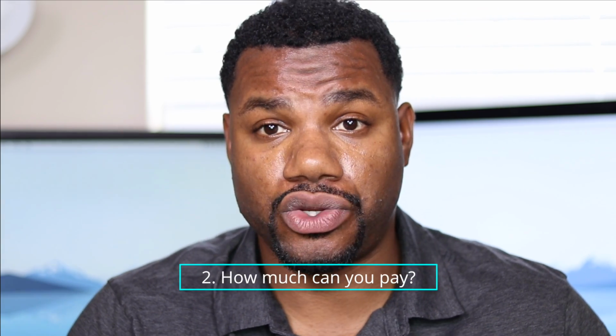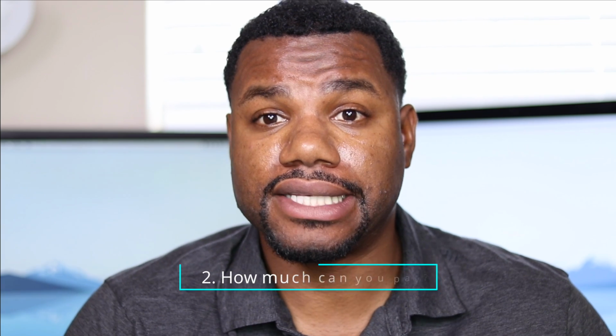Okay, so the next thing you want to do is step 2. You want to determine how much you can pay towards your debt. You've already got the inventory of your debt, how much each payment is and when it's due. Now you want to get an inventory of everything else, like groceries, health insurance, cable, gas, clothing, living expenses, any bill that you pay on a monthly basis, including your debt.